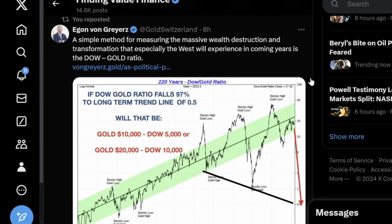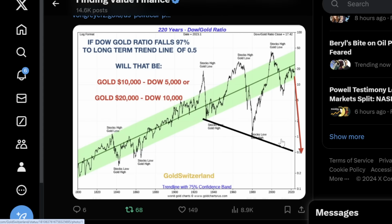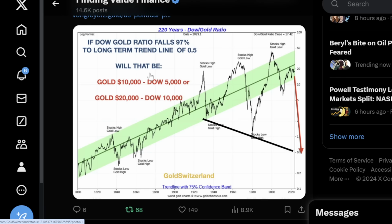Egon von Greyerz says a simple method for measuring the massive wealth destruction and the transformation that especially the West will experience in coming years is the Dow to gold ratio. In his opinion, he's got a red line going down where we could see a big move lower where gold outperforms the Dow Jones. So he says this will be gold 10,000, Dow 5,000, or gold 20,000, Dow 10,000. Something along the lines of that to get that ratio down to 0.5.